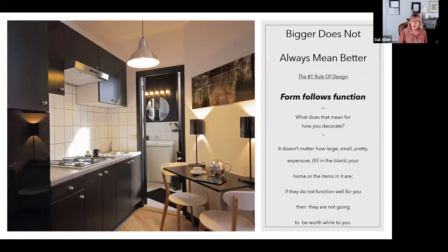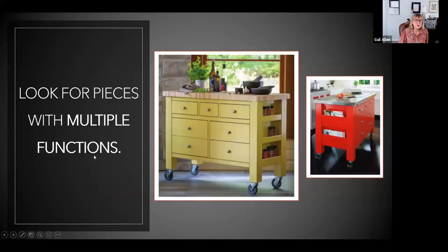It doesn't matter how large, small, pretty, expensive, basically you fill in the blank there, your home or the items that are in it, if they don't function well for you, they're not going to be worthwhile to you. Always keep that in mind. Don't be dazzled by pretty things. Think about how you're going to use that in your space. Look for pieces with multiple functions.